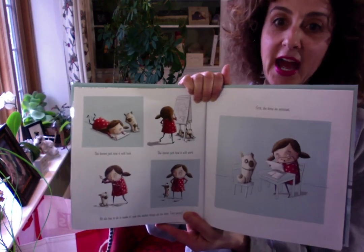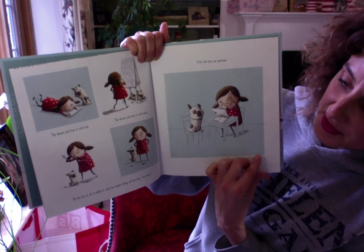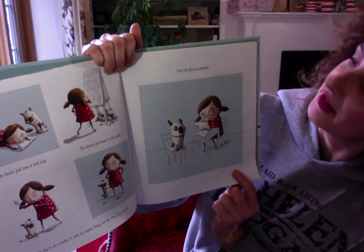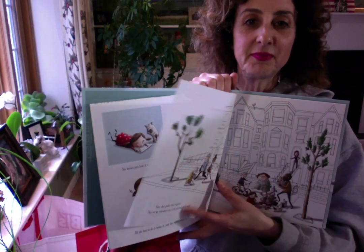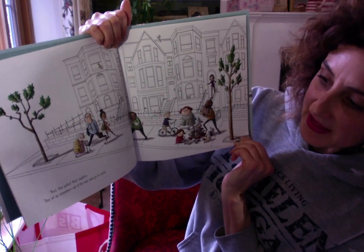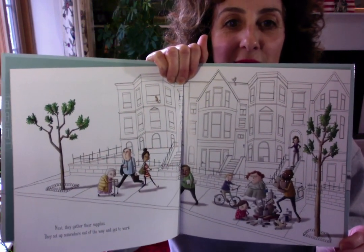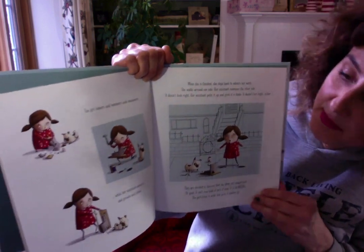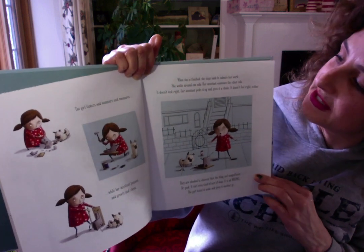She knows just how it will look. She knows just how it will work. All she has to do is make it, and she makes things all the time. Easy peasy. First, she hires an assistant. Next, they gather their supplies, they set up somewhere out of the way, and they get to work. The girl tinkers and hammers and measures, while her assistant pounces and growls and chews.